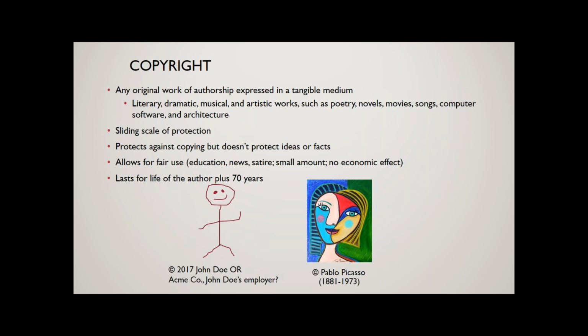If Pablo Picasso creates an original painting, then it's pretty straightforward that Picasso should own that copyright in his own work. If, on the other hand, you are John Doe working for Acme Co., and you create a beautiful and artful new and original stick figure drawing, the question sometimes arises whether John Doe owns that stick figure drawing or whether his employer owns the copyright to the drawing. If that drawing is within the scope and course of John Doe's employment, then actually the employer, as a work for hire, will own that drawing.